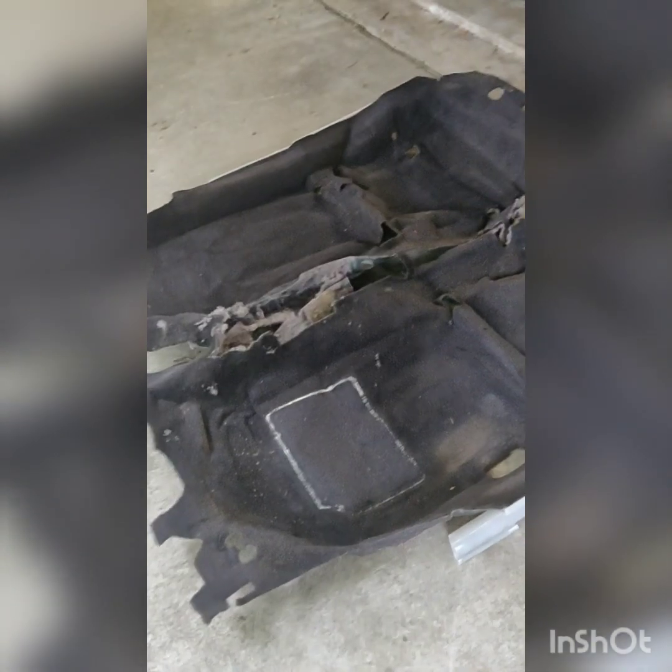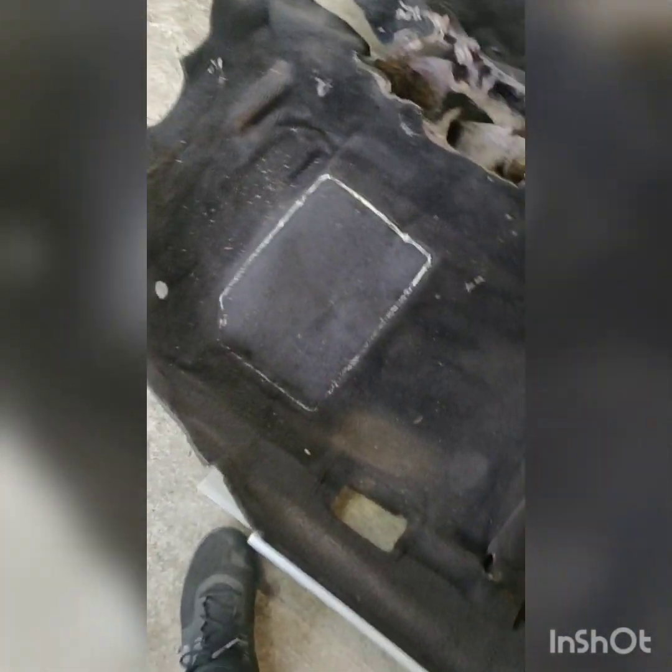Alright, and this carpet already looks a lot better. It's not a big hole. However, there is something interesting. This was kind of roughly glued down. I might glue it back down, I don't know. I don't know if that was added from the factory or if that was a previous owner.